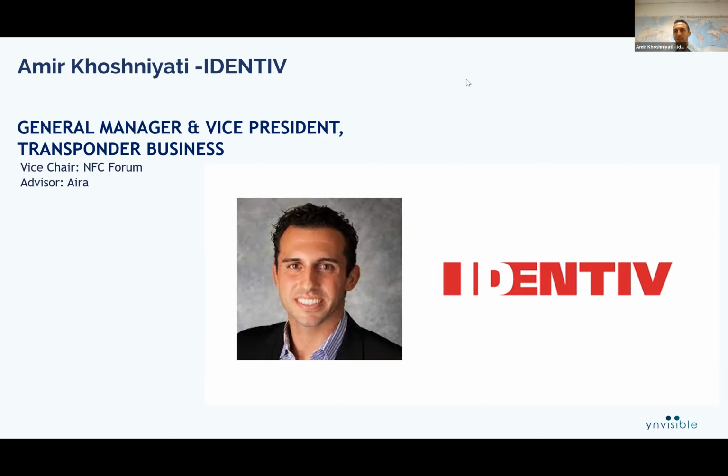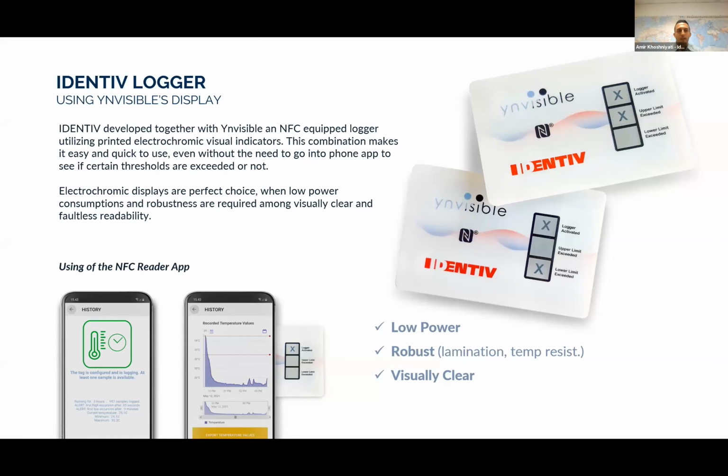Now, also what we've seen is a requirement for visual representations of what's going on. So if someone is going into one of these cold chain trucks and they're validating that crate, that pallet, or that item level, that visual inspection needs some level of safeguard. And that's where we run short from a manufacturing standpoint, and we really are reliant on technologies that are innovative and cost effective. And that's really where the synergy with Ynvisible came to fruition.